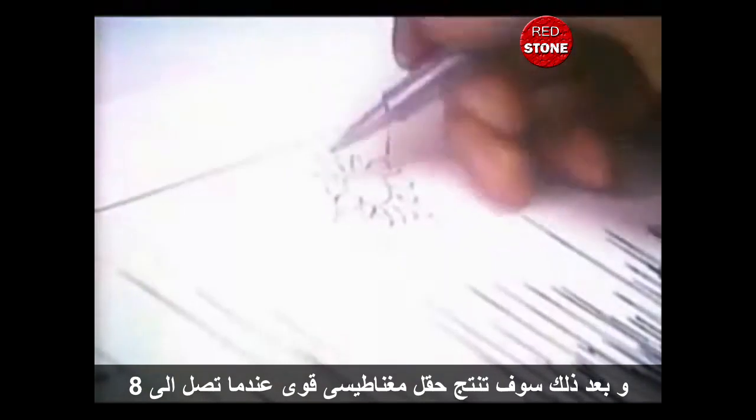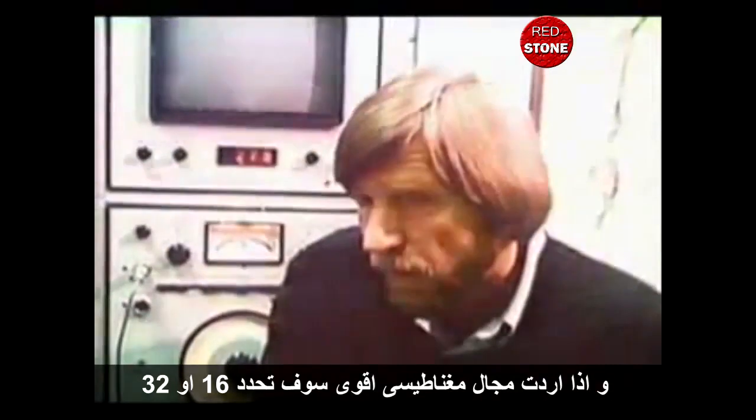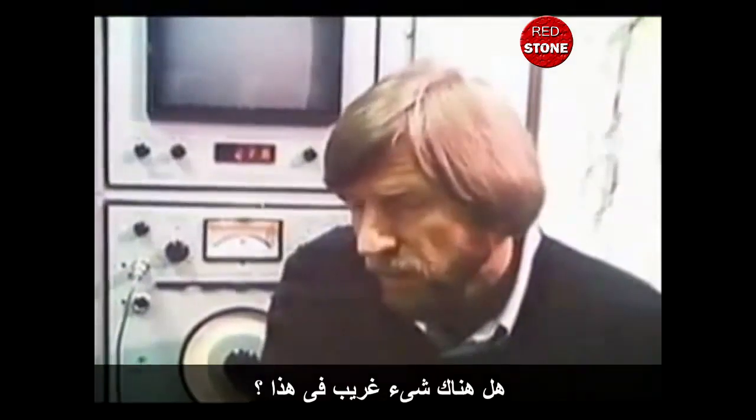At a certain point, you're going to generate a certain amount of magnetism. And then later on, you want a stronger field, well, you're going to select 8 fields. All right, now you're going to hear 8 pulses on the tape. And then later on, you want a stronger field, you can select 16, 32. Is there anything unusual about this? I would think it's highly unusual.